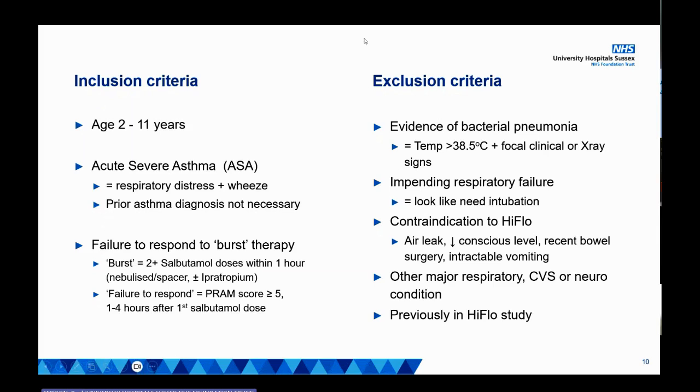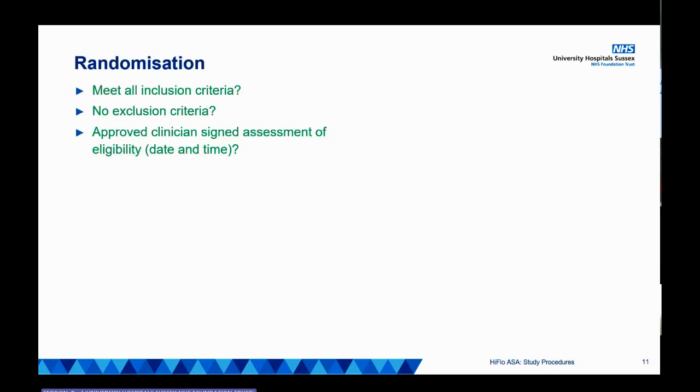Exclusion criteria: we wanted to exclude children who really had bacterial pneumonia, so high temperature with focal clinical signs. Obviously we excluded children who had impending respiratory failure, in other words, the ones who looked as though they needed intubation pretty much straight away. Also excluded were children with a contraindication to high flow, and other major respiratory, cardiovascular or neurological conditions, or children who'd previously been recruited to the study.